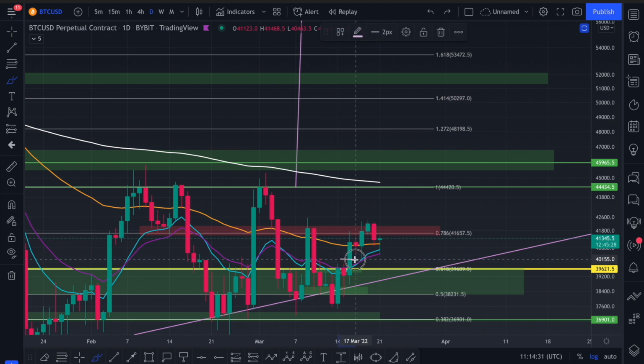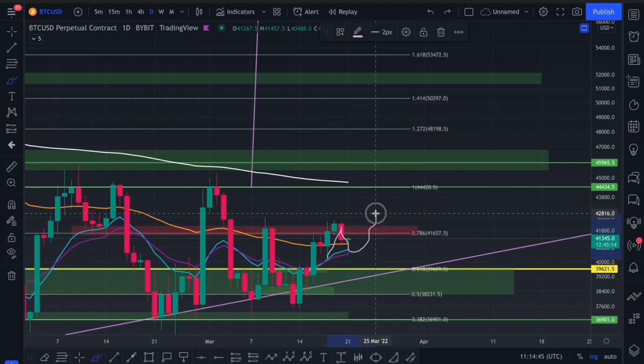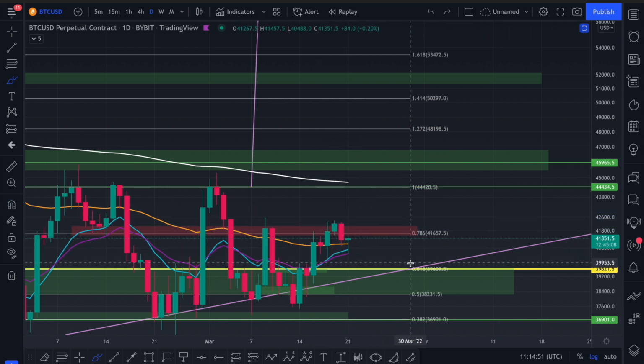Now what I would like to see Bitcoin do is hold this low. We need to stay above this low as well as the yellow line, as I said a few days back with these EMAs when we're coming down. We just need to stay above that wick now. As long as we're above that wick, we are creating higher lows. You can see this is a low, this is a higher low. So we should get a higher high, higher than this high. So that's what we're anticipating.